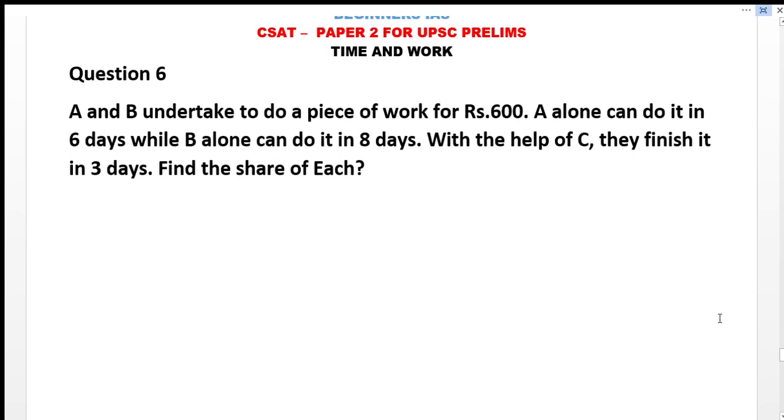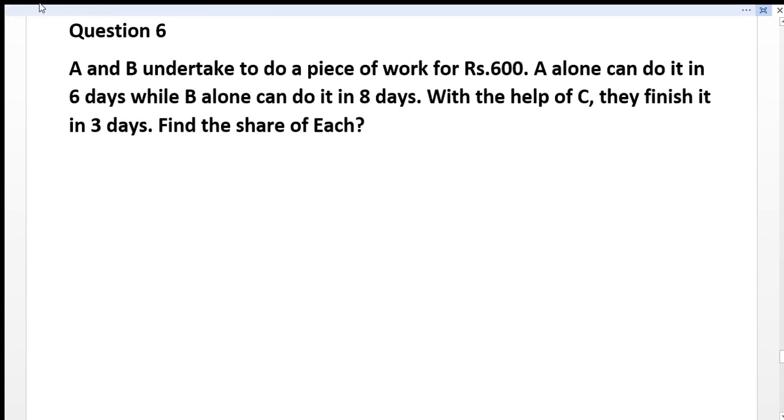Okay, this is also a very important concept. But this is a little bit different from question number 5. Let us solve. A and B undertake to do a piece of work for rupees 600. A alone can do it in 6 days, while B alone can do it in 8 days. With the help of C, they are finishing in 3 days.